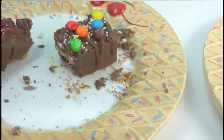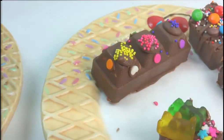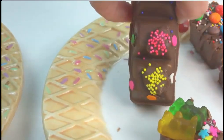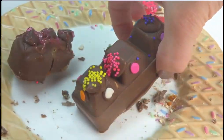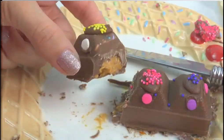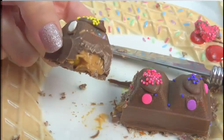And the M&Ms give it even more of a chocolatey taste. So now our last yummy, tasty candy bar is our peanut butter fun cup. This one should be absolutely oozing with peanut butter. So let's go ahead and cut into this one right here. Whoa, it is just completely filled with peanut butter.